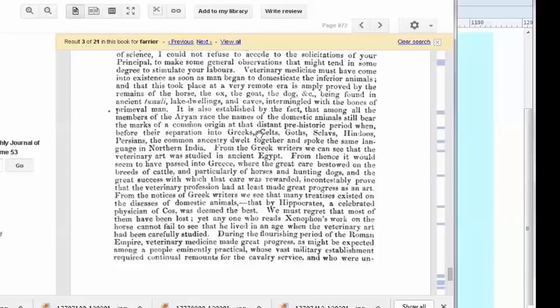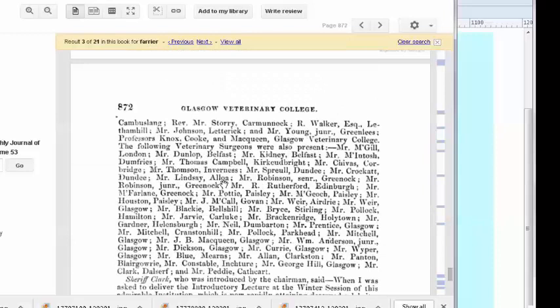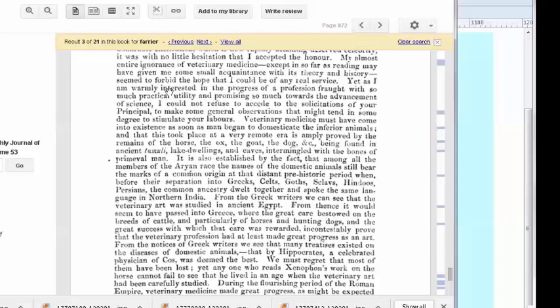All right. So that's Glasgow Veterinary College opening session of 1880. There you have it. And there's plenty more on it if you want to search and look. So you can't hide the truth no more. Anybody who's had to deal with very many of them knows what a bunch of rude buggers they are in the whole.